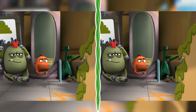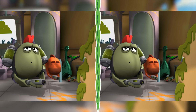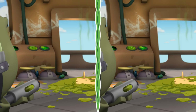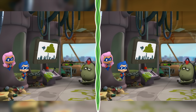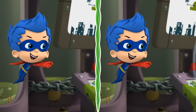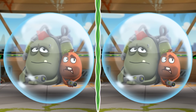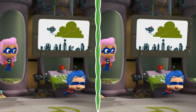Huh? Guppy Girl, why aren't you moving? Because that's not Guppy Girl. Sorry, Sid Fishy. You got the wrong girl. Now, Bubble Boy. Super Bubble! What? Hey! We're trapped. Guppy Girl, put the pump in reverse. Hurry!